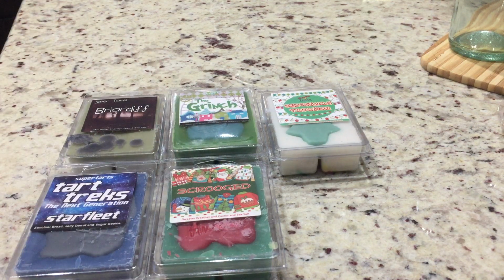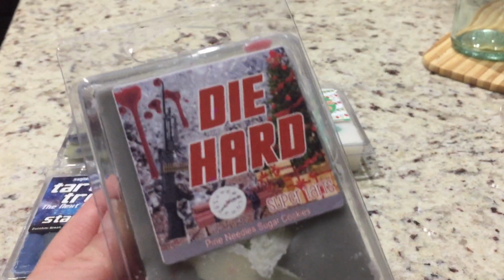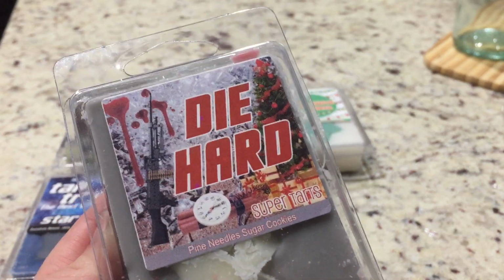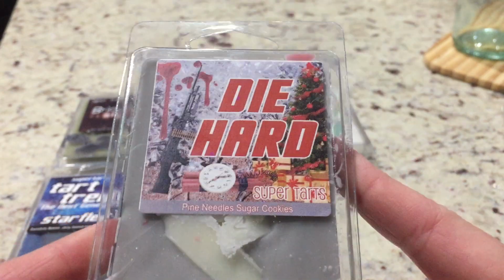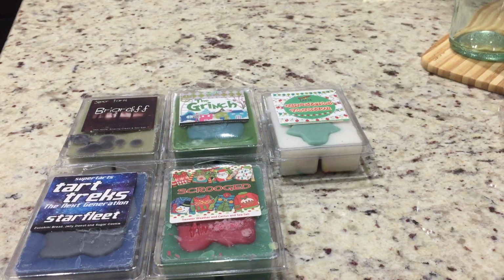That's really nice. Die Hard. Everyone raves about this. It was not even on my radar until I went through her list of scents that she had for Christmas, and I hadn't even heard of this one for the majority of my wax buying from Super Tarts. This one is Pine Needles and Sugar Cookie.